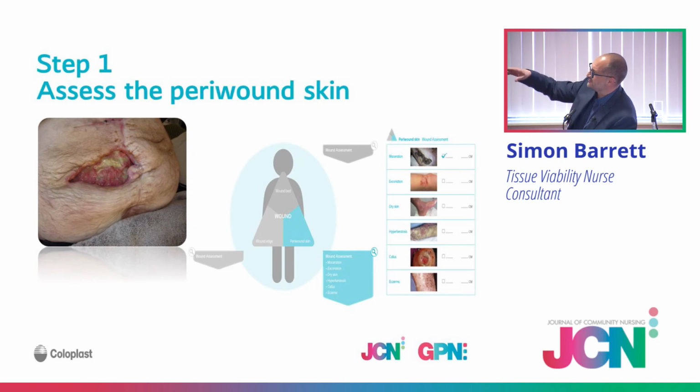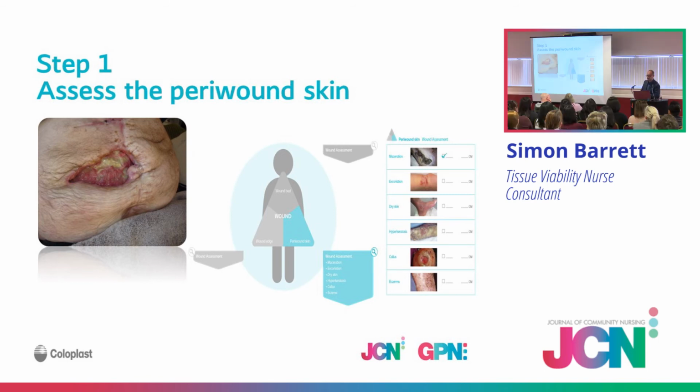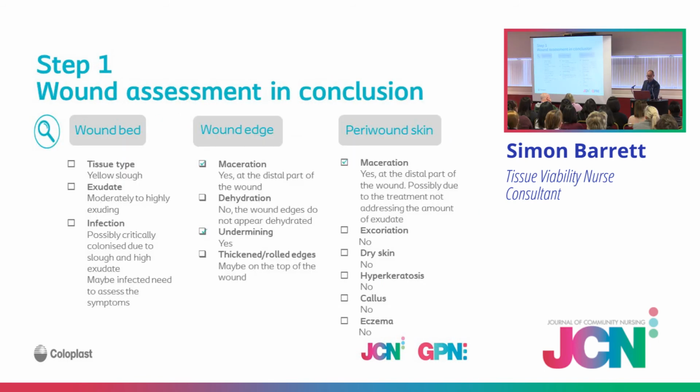So is there anything else that we need to do? We've said we need to prepare it from a hair removal point of view. We need to protect it. We need to stop that maceration occurring. So we need to make sure that we get those dressings that absorb the fluid, lock into that dressing, and don't laterally wick. If we do all these things, we're going to end up with some good outcomes for our patients.